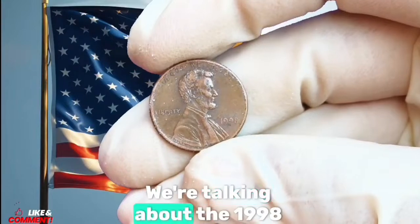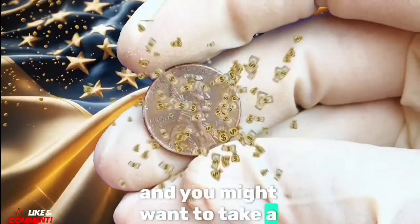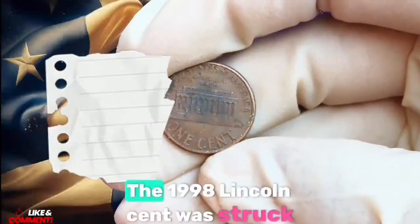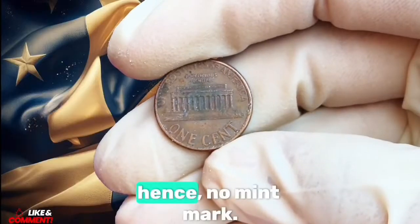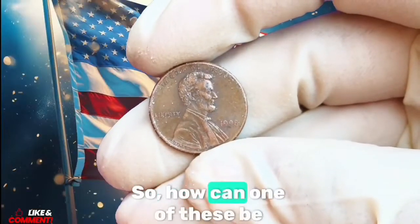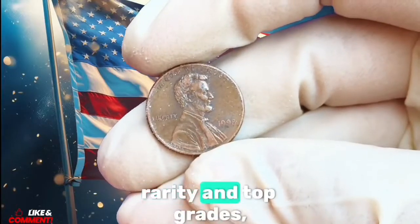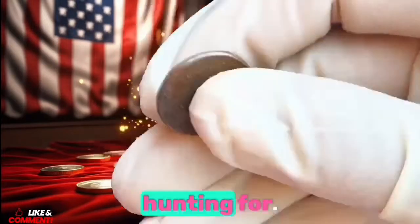We're talking about the 1998 Lincoln penny with no mint mark, and you might want to take a closer look before tossing it in your change jar. Break it down. The 1998 Lincoln cent was struck at the Philadelphia Mint, hence, no mint mark. Over 1 billion were made. So, how can one of these be valuable? It all comes down to condition, rarity, top grades, and a few special varieties collectors are constantly hunting for.